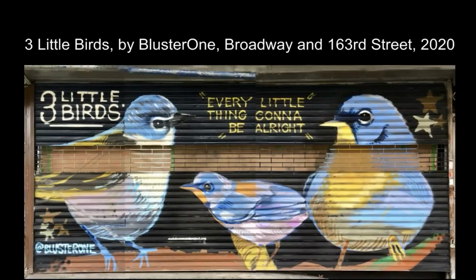The title of this mural, Three Little Birds or Every Little Thing Gonna Be All Right, are from a Bob Marley song. The three birds are on the left, a blue-headed vireo. On the right are two northern parulas, and the one in the middle is the smaller female. No doubt the mesh has influenced the placement of the birds. I think the artist has actually handled the mesh very well, and you can see that the mesh is even spray painted to match the color of the bird at that particular point.